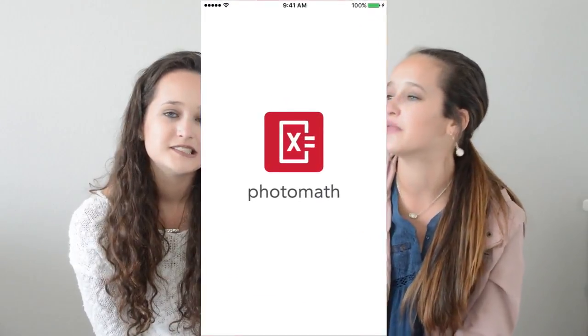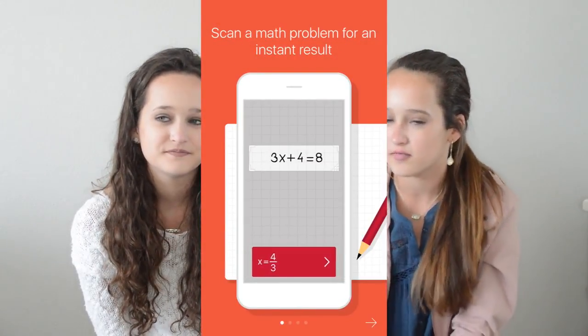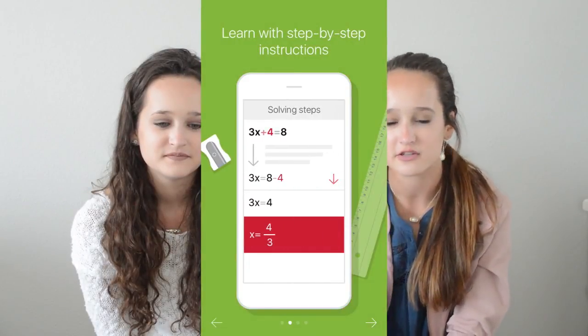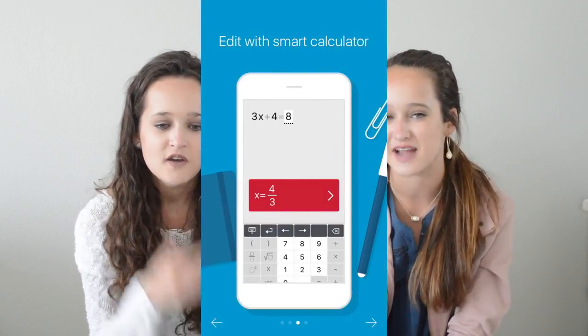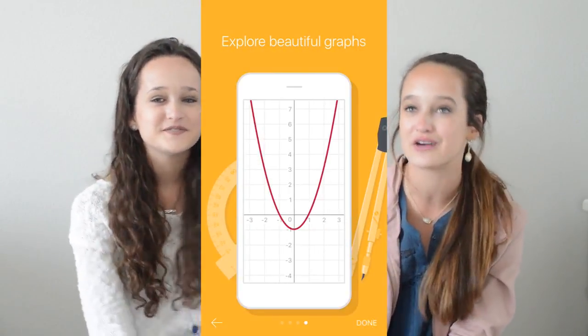My last one has to be Photomath. Again, I did geometry last year, we both did, so we couldn't really use Photomath a lot. And then we're taking statistics this year, and probably algebra too, so don't ever ask me. And I'm gonna be honest, sometimes when your paper's literally ripped to shreds, it is time for Photomath to come in. I'll do a free trial, I'll do it, don't worry.